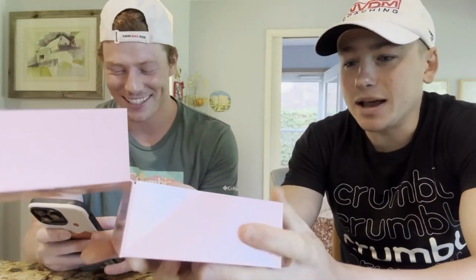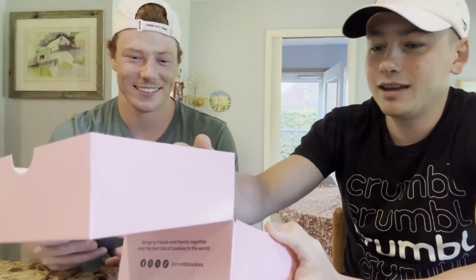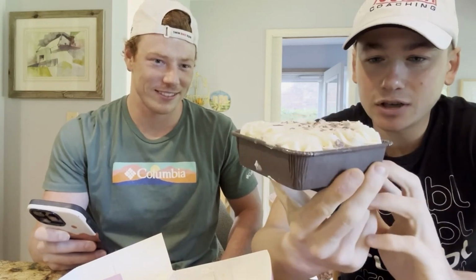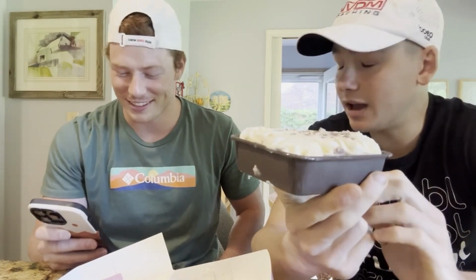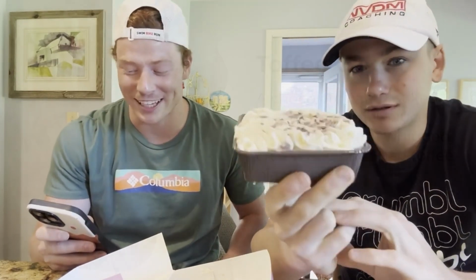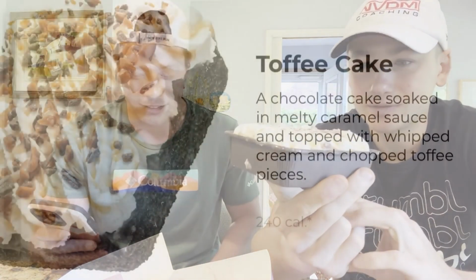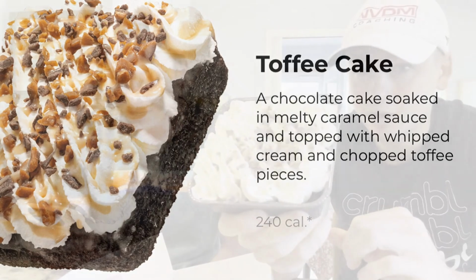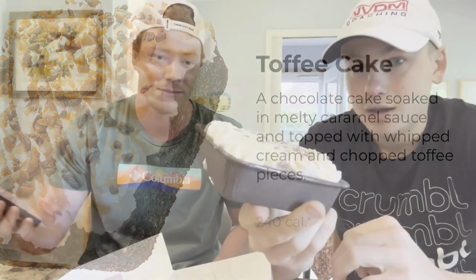And this thing is massive. It is bigger than our hands. Almost bigger than my face. Just look at that. Now, Ryan, why don't you go ahead and tell the Fast Foodies what is inside of this humongous toffee cake? So it's a chocolate cake soaked in melty caramel sauce and topped with whipped cream pieces and chopped toffee pieces. That is quite the mouthful, for sure. A lot of stuff going on.